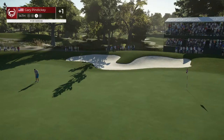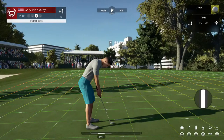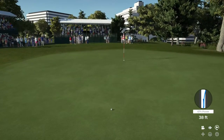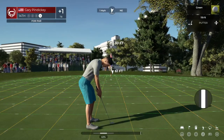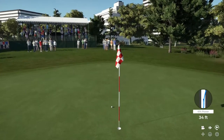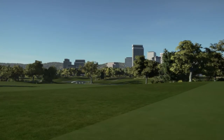This is from miles away. All good putters accelerate through the ball. Well, this would be a bonus. This is a very long putt. Ooh, right by the hole. 4 feet to the cup. Well, at least it wasn't a double. He's currently tied for 13th.